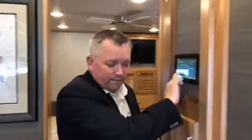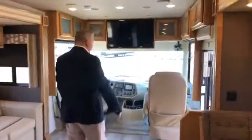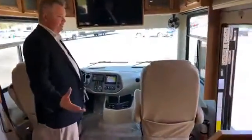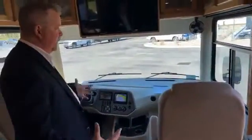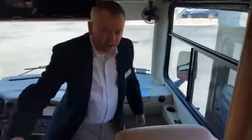Once this is out, I'm going to start from the front of the coach and then we'll work our way towards the back, just so I don't miss anything. Alright, so as we walk into the coach, we got your stairs, so we got all the slides open right now. You got the passenger chair, it does swivel all the way around.